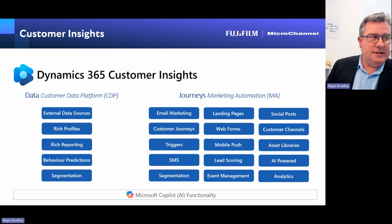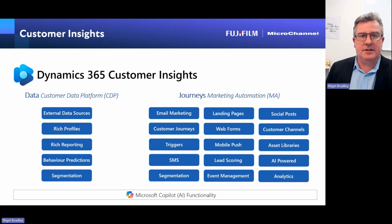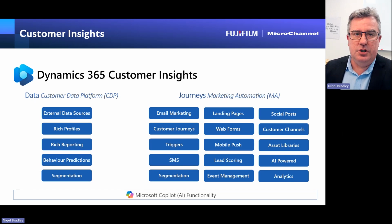On the left-hand side, you'll also see around data, which is the customer CDP, the customer data platform. And if you've had experience with that, Microsoft have offered this as part of the suite, where we're creating a warehouse of data. So if you've got an ERP, if you've got a loyalty system, if you've got some other type of system that's storing information, you can bring that in to the CDP or Dynamics 365 Customer Insights and have that in a warehouse environment that we can then create segments that we can build journeys off.